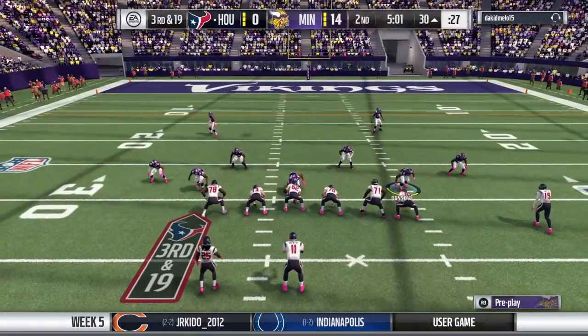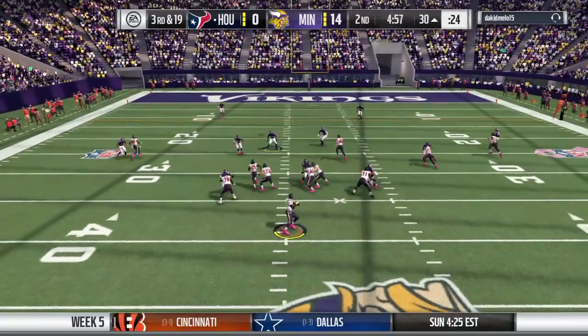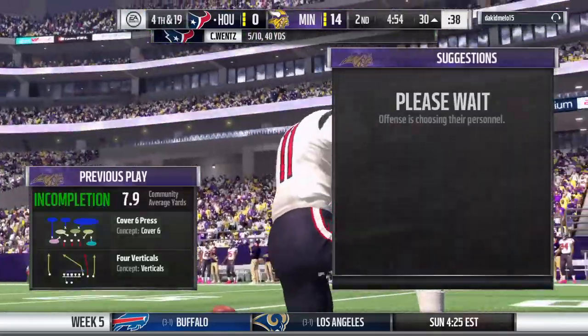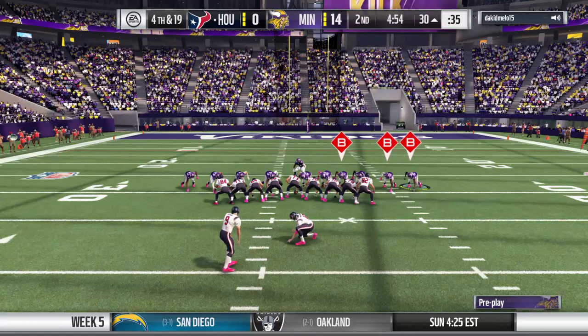And it looks like we've got a dime set here defensively. 6 DBs in the game. On third and long, it's Wentz. And he takes a shot on the release as this will be incomplete. The tight end, Luke Wilson, was the target. And that's going to bring up a 4th down.